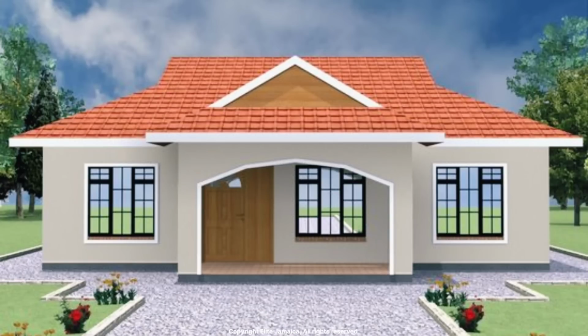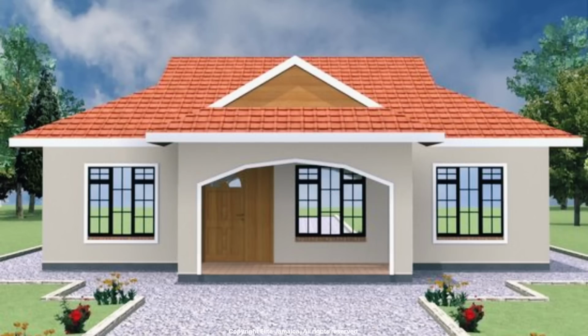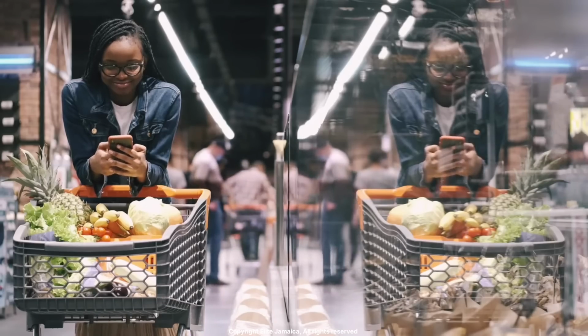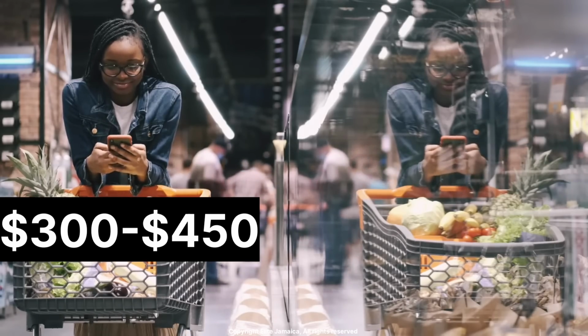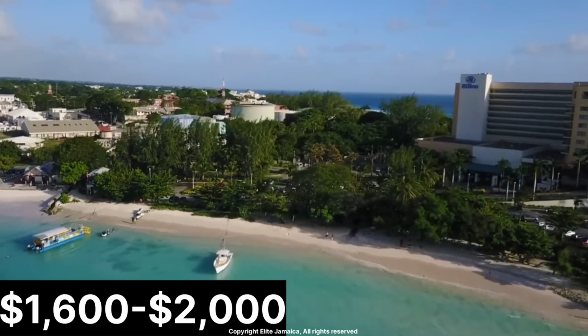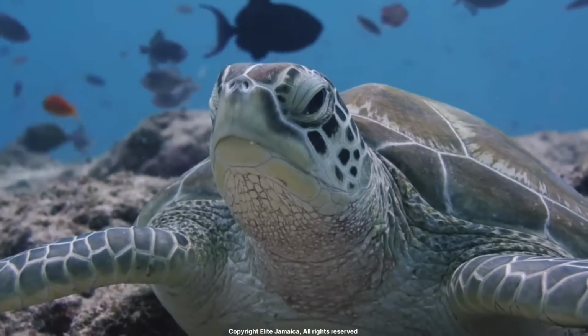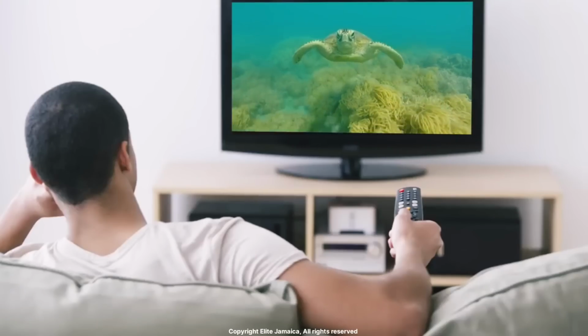Concerning rent in Barbados, securing a 2-bedroom house, for instance, can still be feasible for around $700 to $800. More modest options can be found for as low as $500, though they may not be on the beachfront. Groceries are similarly priced, ranging from $300 to $450 a month. Combine these with miscellaneous expenses like transportation, entertainment, and food, and you can sustain yourself for roughly $1,600 to $2,000 per month.